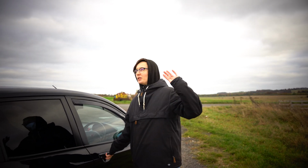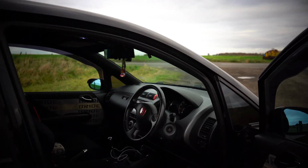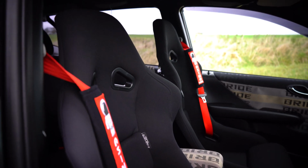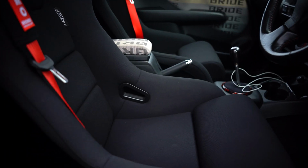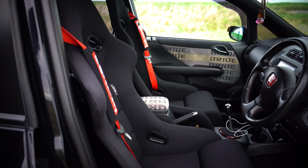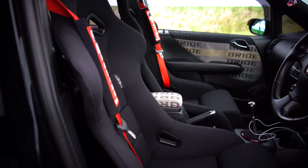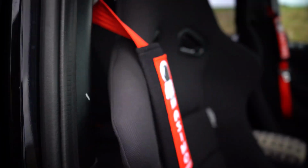The biggest and most exciting part of the Jazz is that my passenger seat finally arrived, and now I have a matching pair of bucket seats. Yep, so both Auto Style B1 bucket seats on Bride rails. Oh yes, and the most important bit. Obviously you know about this already because we've done a video before where they were already in the car. But now you have two seats, and the most recent thing is obviously Asimo on here. Yeah. And there is an Asimo in the back as well, which is a genuine Honda product.